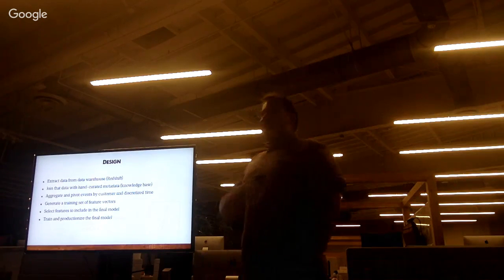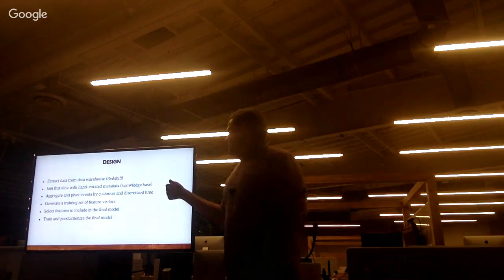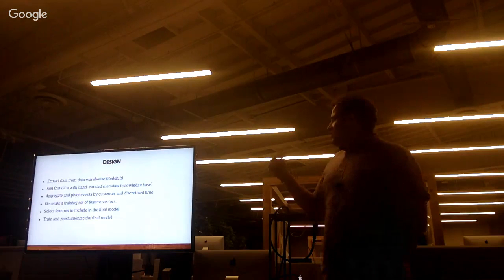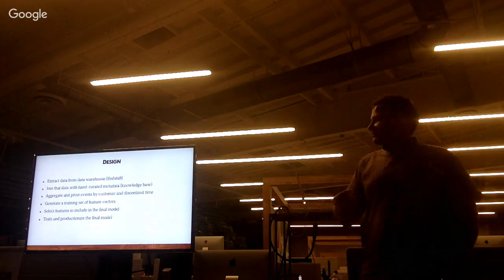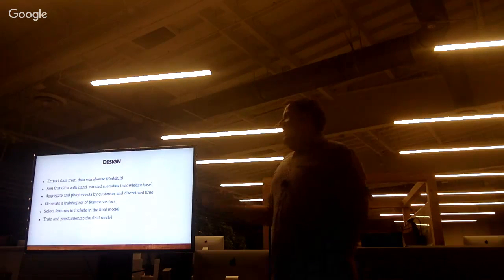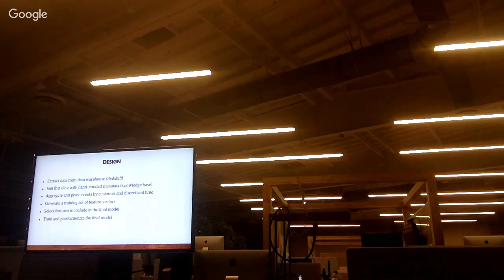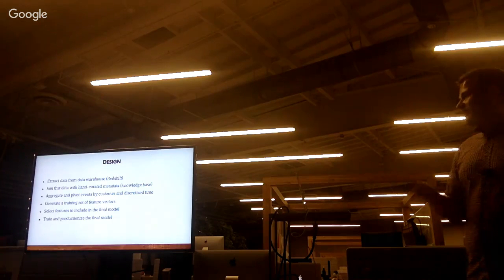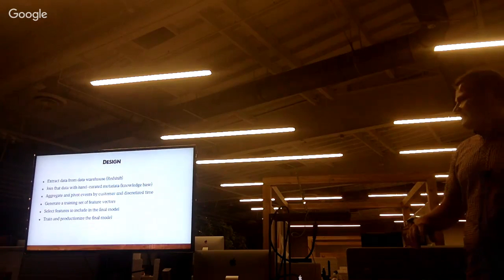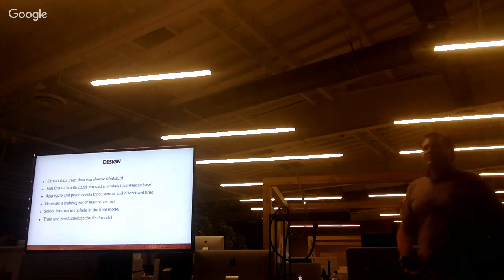So our design of the pipeline that's going to find this model and produce it, we're going to extract data from our data warehouse for actions. We're going to join that data with hand-curated metadata, which we call knowledge base. We're going to aggregate and pivot those events by customer and discretized time, so time buckets. We're going to generate a training set of feature vectors. And then we're going to use data mining to select features, including the final model. Finally, we're going to train and productionize the final model, which really is an afterthought because of Apache Spark.